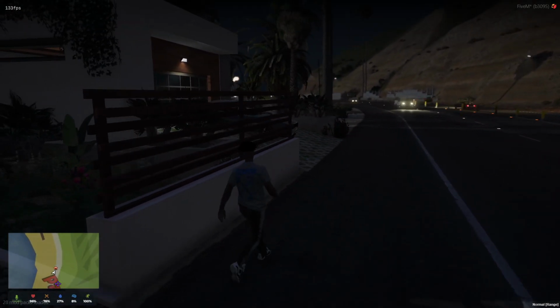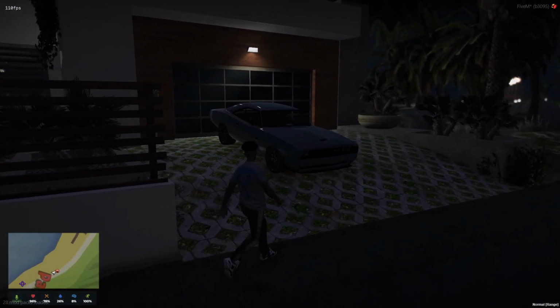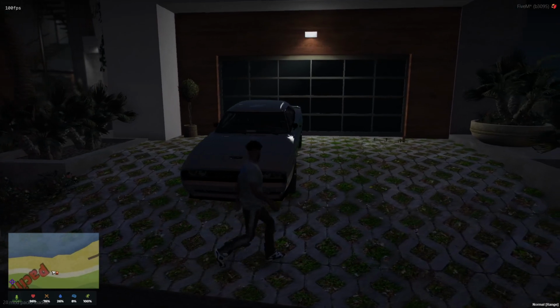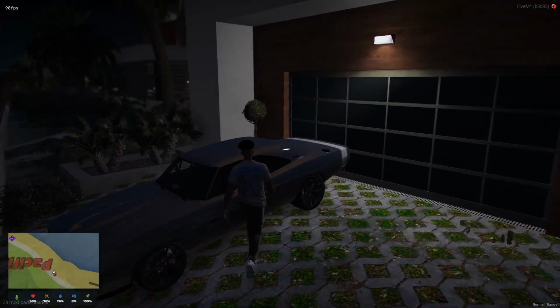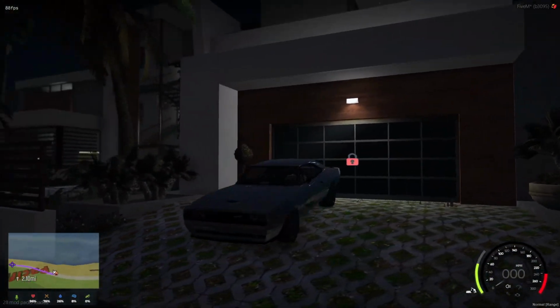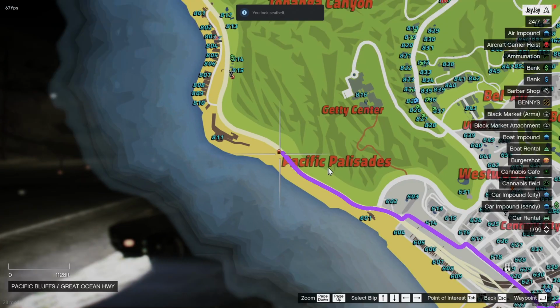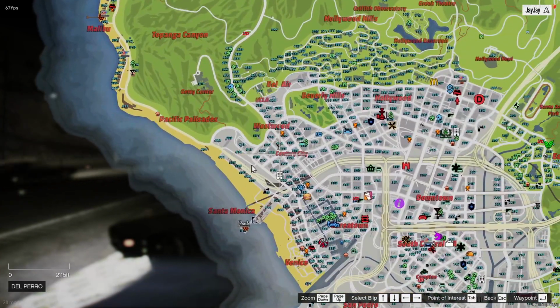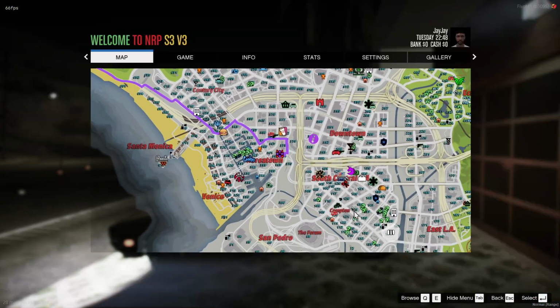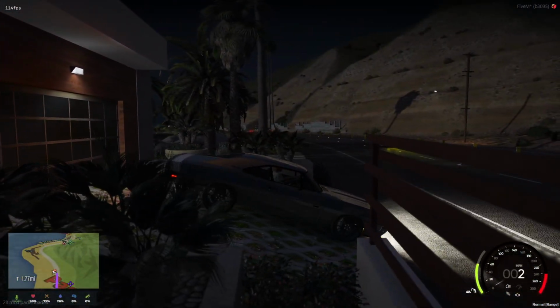Y'all can see it. We got the '68 Hellcat swap Charger, with the Challenger front end. So first things first, we need to head over to the truck shop, because that's where I got my truck and trailer at.